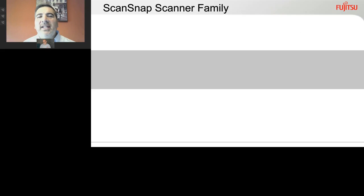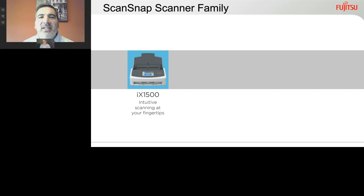Let's take a look at the ScanSnap scanner family. We've got several models based on your unique requirements. First is our IX1500. This is our flagship model. This is a great scanner that you can have at arm's reach that will quickly and reliably scan your documents. Our S1300i. This is a lower end alternative to the IX1500. This could also be a portable scanner as you can connect it and use USB bus powered. It's a great ADF solution.